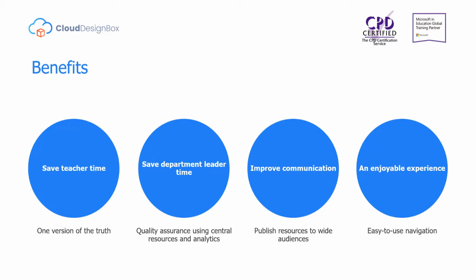We're also going to look at briefly how SharePoint can improve the communication within your school, how you can publish resources to large groups of people throughout the school, both staff and students. And also how we can make it an enjoyable experience, so easy to make it as easy to use as possible, and make the most out of those really important features in both Teams and SharePoint.